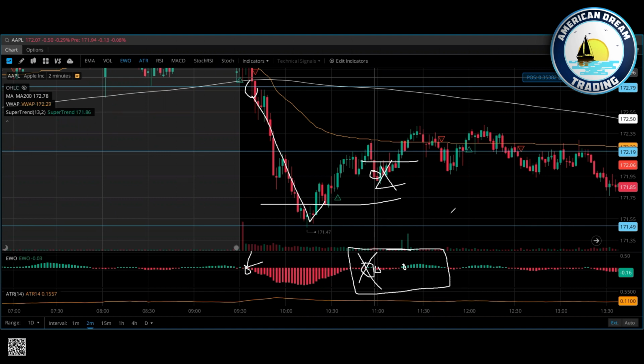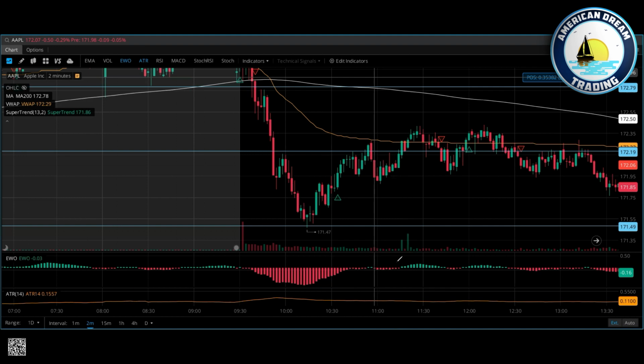Because of the EWO flip. That's right. That's exactly right. Because you had a color change that already told you to get out. So even if you got in here, as soon as you saw this color change, and it just started and it wasn't super far down, you weren't making a ton of money. As soon as it flips, you're out, right?